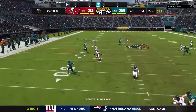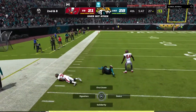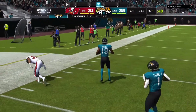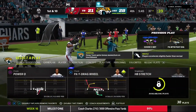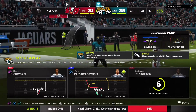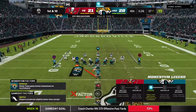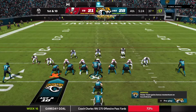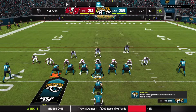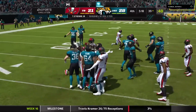Lawrence. He finds his man, complete. It's Kramer. And they'll get this well past midfield before being stopped just before the 35. A big play there on the catch and run. The timing was absolutely true as he caught it working across the field. Plenty of space for him to roam, but notice how he keeps his head on a swivel looking for defenders who may crop up out of nowhere. That turned into a big play.